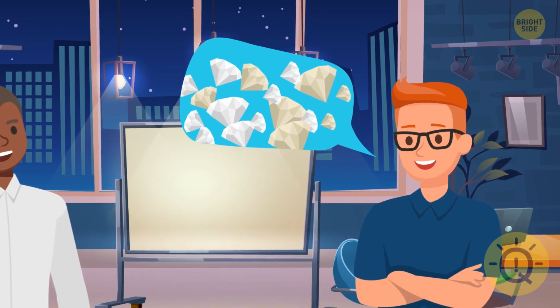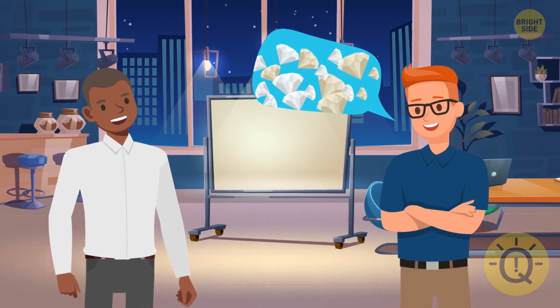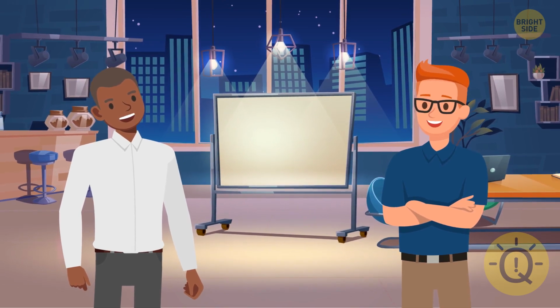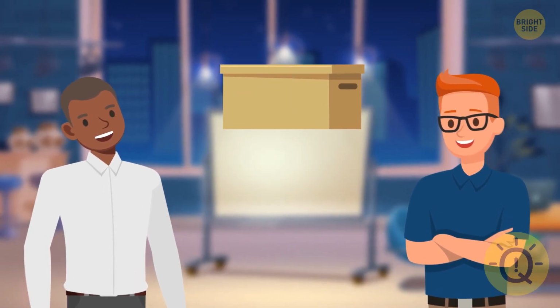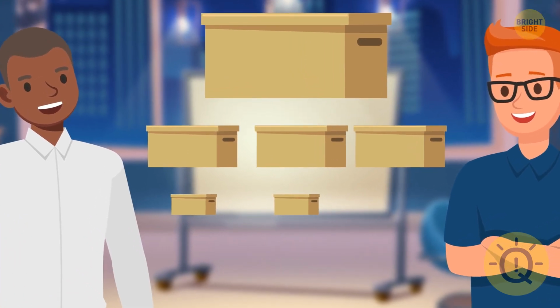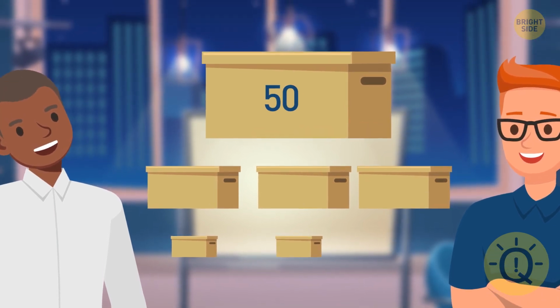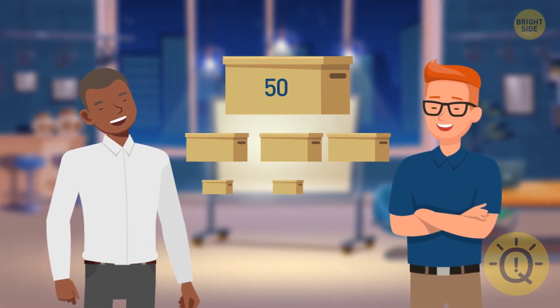The local jeweler said, "I'm ready to buy your gems. How many stones do you have?" So I began to calculate. I bought a huge box that contained 3 mini boxes, and 2 of them had another mini box inside. So if the huge box can hold 50 gems, how many blue gems did I sell to the jeweler?